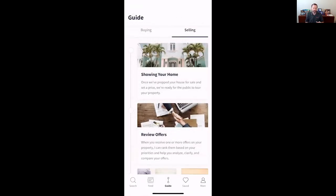So at this point, we're going to transition. We're taking off the consumer hat. We're going to put the agent hat on. And I'm going to talk to you about how you can, one, make the changes in the guide. Two, we're going to talk about sharing the app. And then finally, we're going to talk about the things that you can see the consumer is doing within command while they're inside of their app.